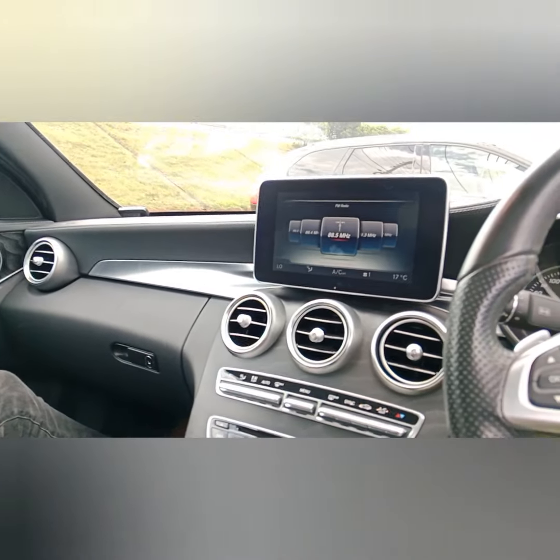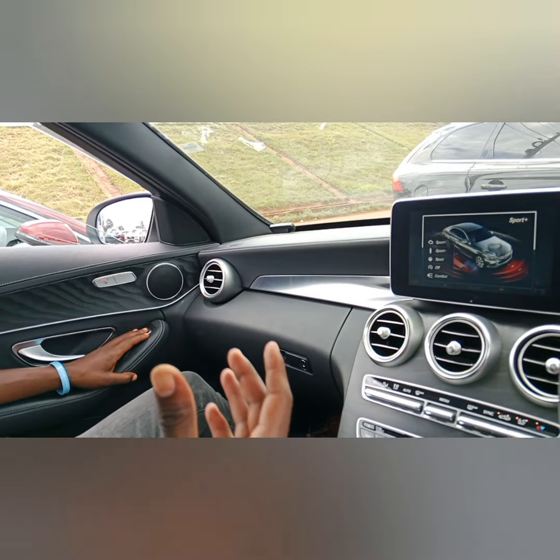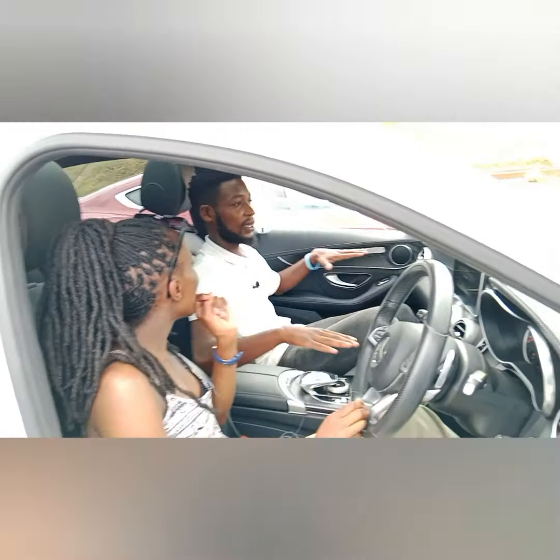Which is your favorite? Dynamic, sport class. I love speed. Being driven with a passion for cars is something you get to do, like this passion of dynamic. At least you get to know how aggressive this car can be.